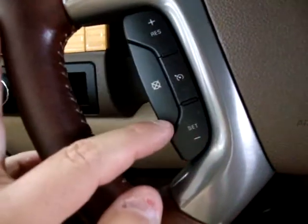This is towing haul mode. This is in case you're towing a boat or trailer. What it does, it'll make it shift differently to adjust for the extra cargo. Alright, automatic headlights, cruise control.